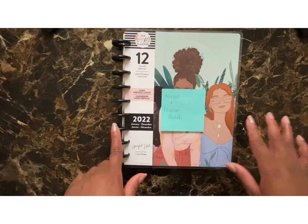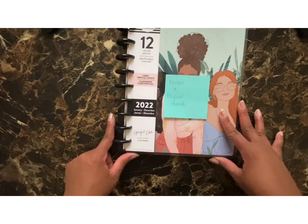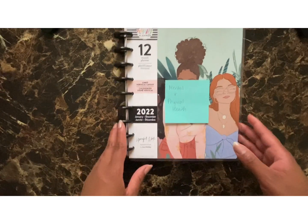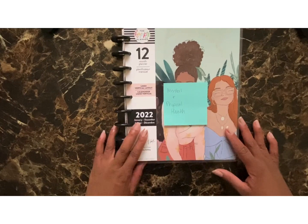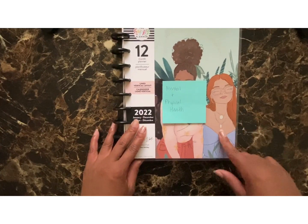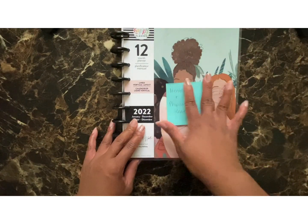Period tracking, everything. And this is the Happy Planner Spoonful of Faith. And this was my first time, not too long ago, starting with Happy Planners, so I thought this cover, I'm pretty sure everybody has seen this like a gazillion times already.